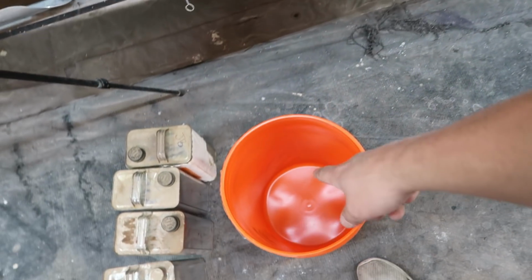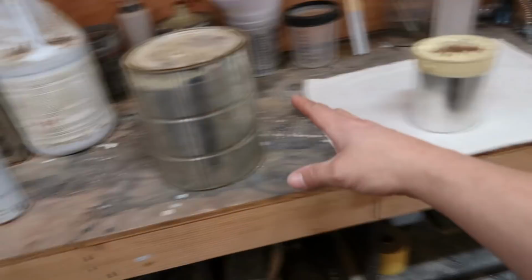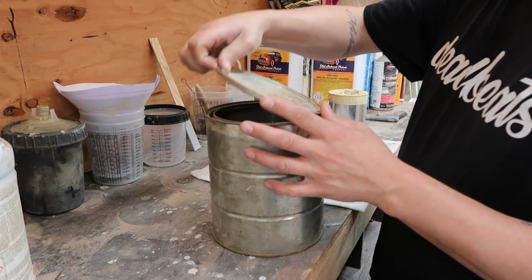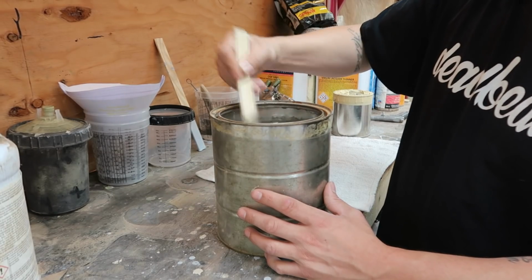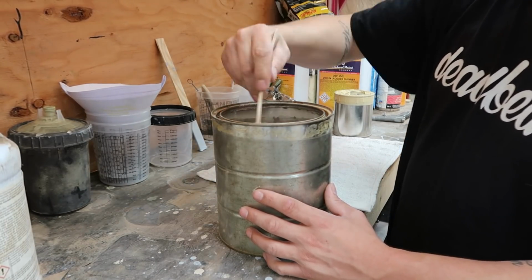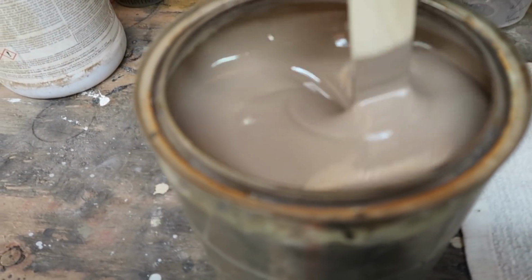So what I'm gonna do is dump it all into one 5-gallon bucket so I can mix it. I want to mix it really well to make sure all the paint is the exact same color, so I don't ever run into a problem with one being a shade darker or lighter than another. I definitely have plenty of paint for painting khaki quite a few times. Yes sir, that's definitely khaki. It was a little bit separated because this has been in here for a little while.